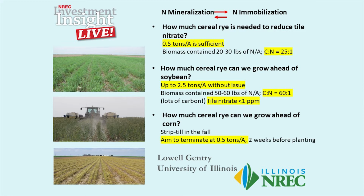And so this first photo I have here is what we found over time. This is the minimum amount of cereal rye biomass you need to statistically see a reduction in tile nitrate. You know, anything will help, but this is a half a ton per acre of aboveground biomass. And that'll have 25 to 30 pounds of nitrogen in it. And so if we're strip tilling through this, then you would need more biomass.